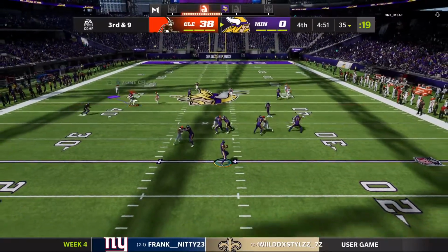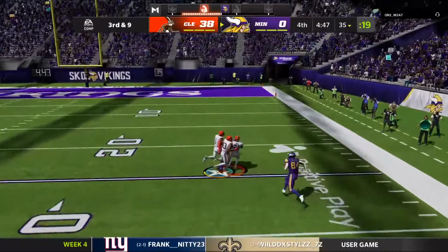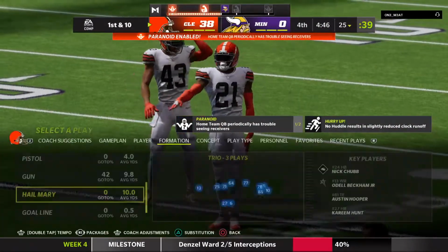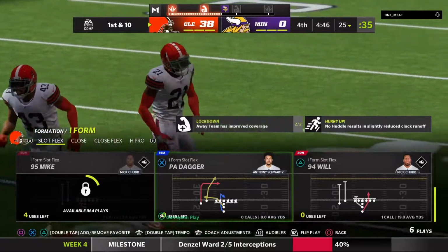Mond out of the shotgun. Lets it fly for Thielen. And he's going to be intercepted a 3rd time. Picked off by Denzel Ward. And his guys will take over at the 25-yard line.